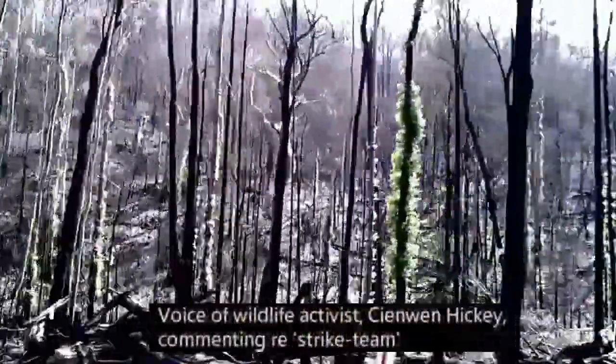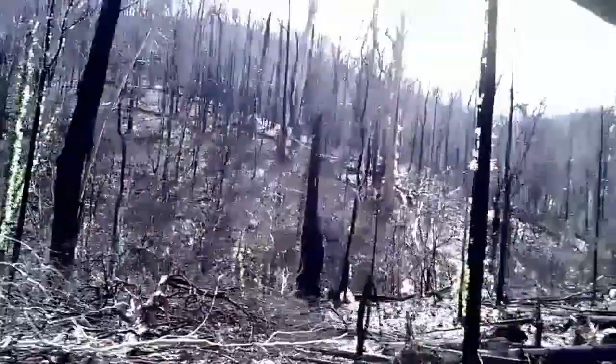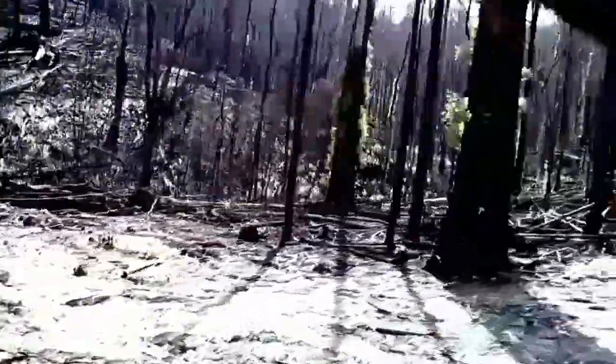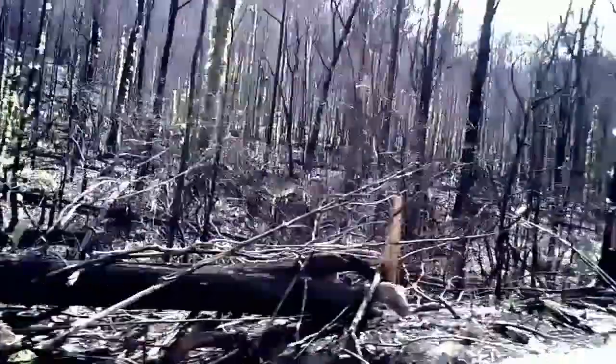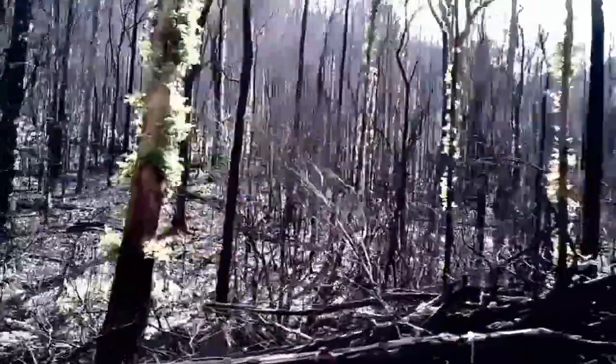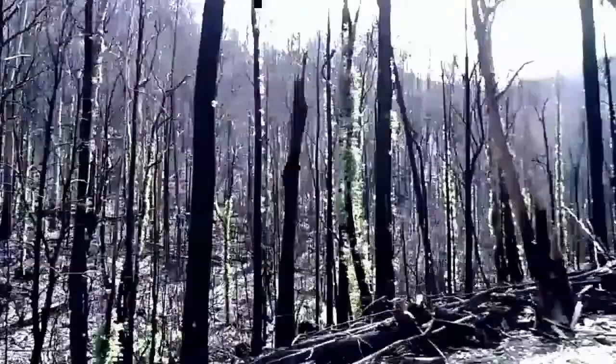Now, they don't use the strike team anymore, do they? No, as they used to. It's all too dangerous. So they just wait for it to come out and make the fires bigger and bigger. And our volunteer fire brigade here had to go out at night and put out fires that DEPI had lit the night before and went back home. You know, they've got bank hours, so like 9 to 5. They knock off at 5 o'clock. They're not patrolling at night.